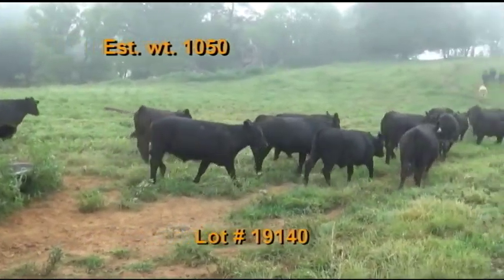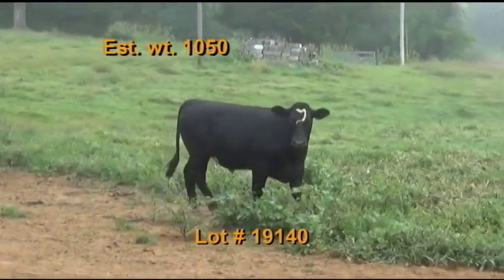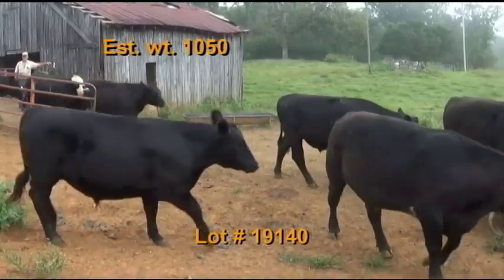We cannot weigh on Wednesdays or on Monday, September the 9th, but a really nice set of good steers, 50 steers weighing 1,050 pounds.